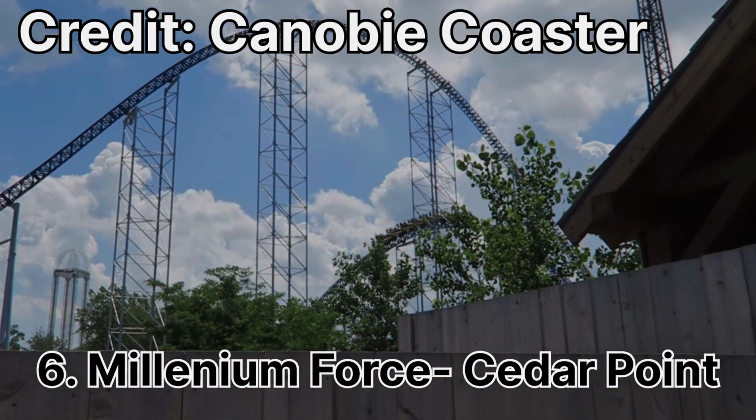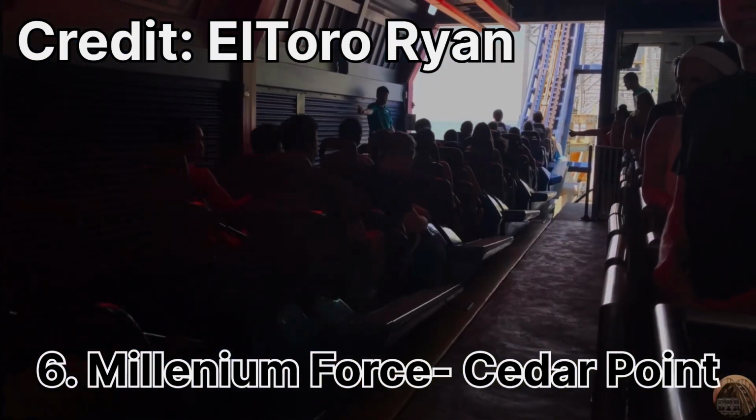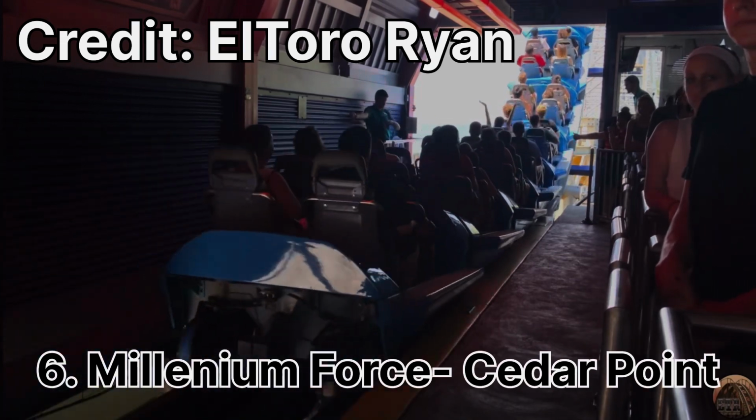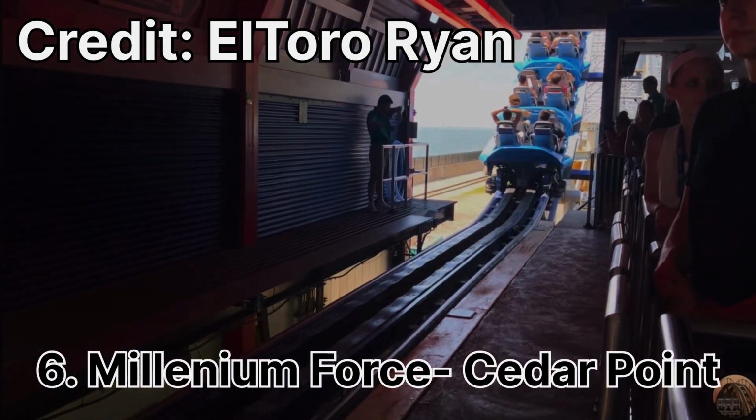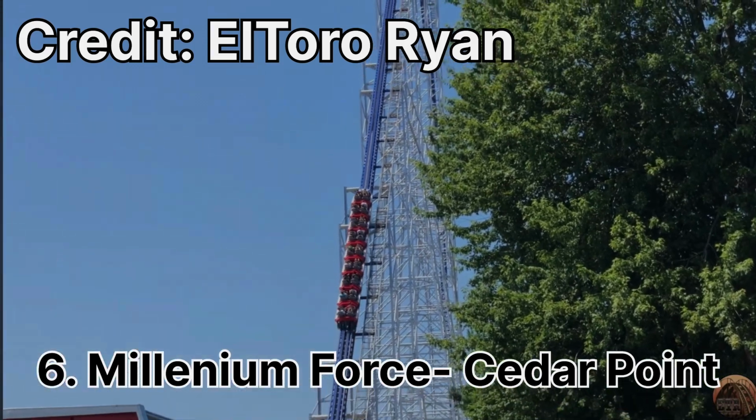Once you hit the drop, it goes really fast. And then you go through 2 tunnels. This ride has been rated the number 1 best steel roller coaster in the world. The lines are long, but it's worth waiting.